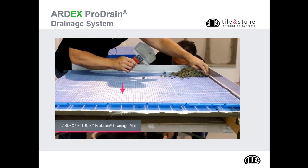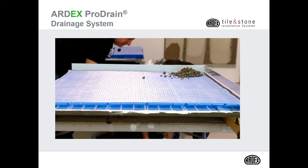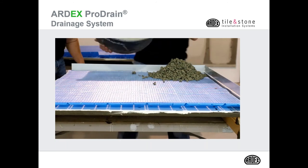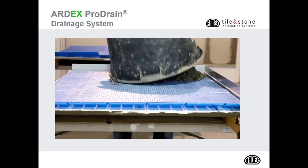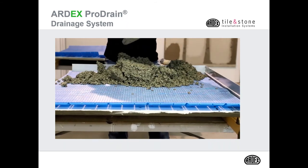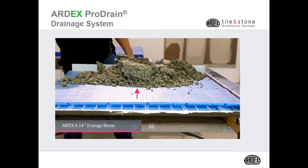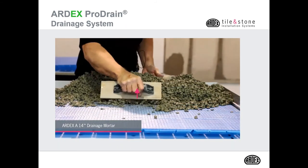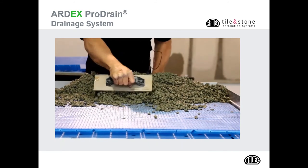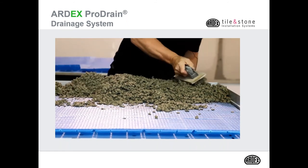Now we're using the ARDEX A14 drainage mortar that we talked about previously. This is put directly on top of the ARDEX ProDrain membrane. And this will be screeded into place in a wet-on-wet application. You'll notice that the ARDEX A14 drainage mortar has a larger aggregate than we typically see in a dry pack. This is part of the capillary passive installation system.